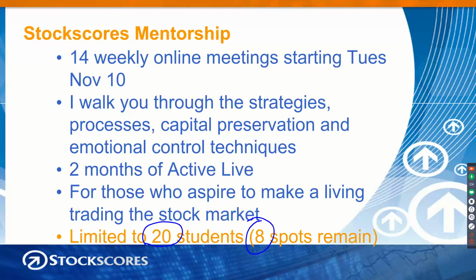You also get, with this program, 2 months of Active Live instead of 1 with just the Active Trader course. You do the mentorship, you get an extra month. That in itself is a $390 value, and it's really for those who aspire to make a living from trading the stock market. Because I have a small number of students, I can answer your questions each week a lot more personally, and hopefully help you speed up the learning process.